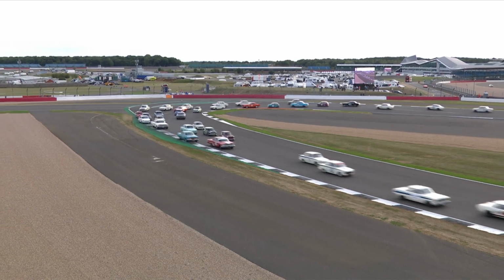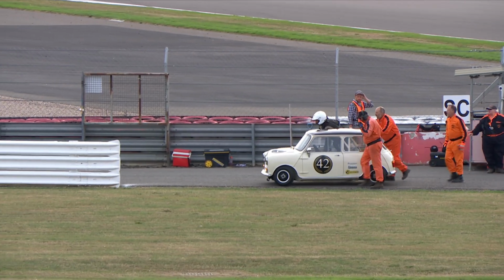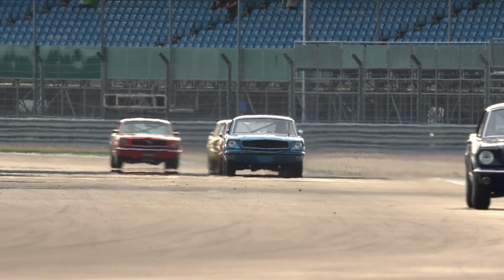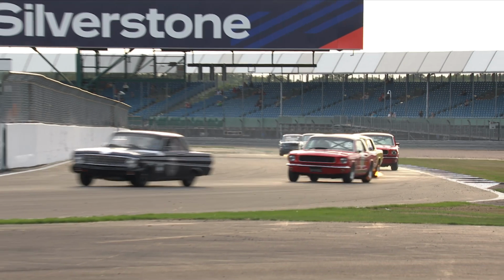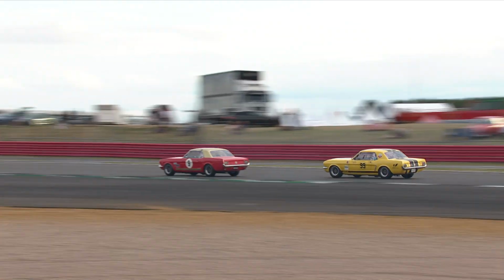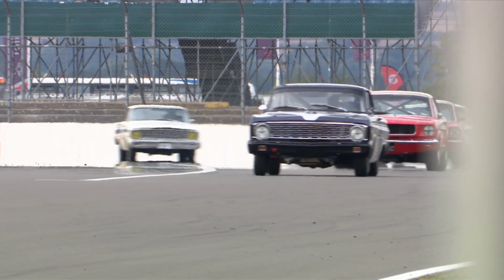But the rest of the field streaming through. What a sight that is. As we look at, sadly, one of our Minis. That's a shame. Chris Morgan failing to proceed. The James Thorpe car that leads, the number 66. Then it's the light blue car of Steve Soper, who's sharing with Henry Mann in the number 7 Mustang, the light blue coloured car. Steve Soper, of course, well known to touring car fans, known as Soperman.